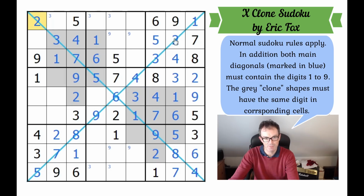And now look, we've done both diagonals now. This square must be a 6 to complete the row, which means this is a 6 on the clone. This is a 7 to complete the row. This is a 7 by normal Sudoku. These two squares are 6 and 8. There's a 6 there, and I think we're on the home straight now.